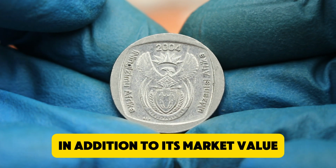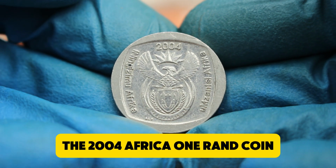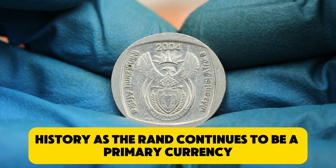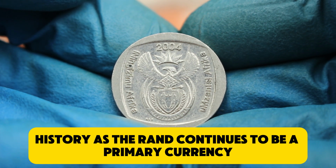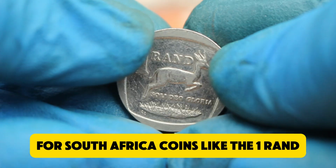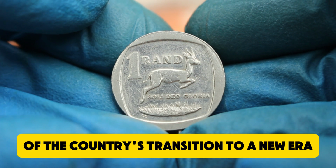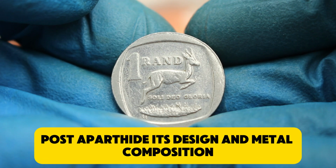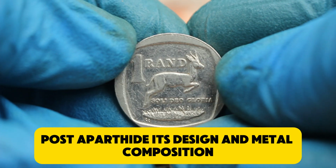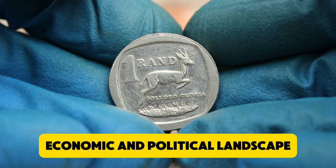In addition to its market value, the 2004 South Africa 1 Rand coin is an important part of South Africa's modern currency history. As the Rand continues to be a primary currency for South Africa, coins like the 1 Rand serve as a reminder of the country's transition to a new era post-apartheid. Its design and metal composition reflect South Africa's evolving economic and political landscape.